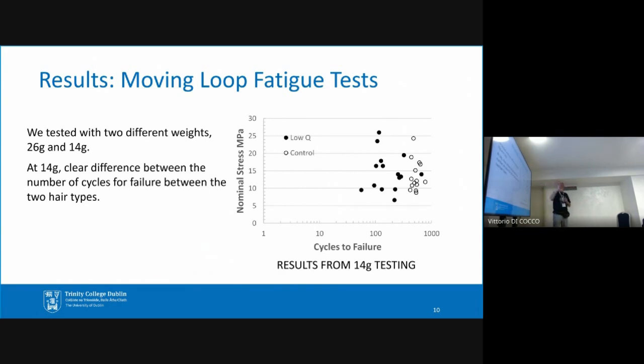But if we do that and then we cycle, we get failures for what we call the low quality hair, the hair that splits, in about 200 cycles on average, whereas with the good hair, the control, we get failures in about 500 cycles. And yes, there's quite a bit of scatter, but statistically, there's a significant difference between those two.